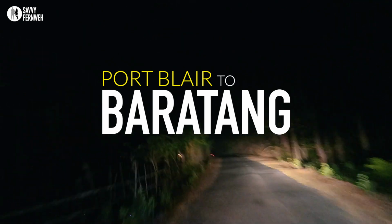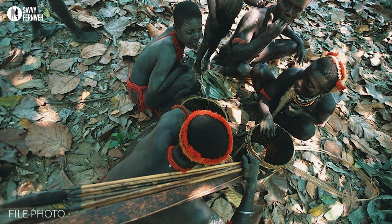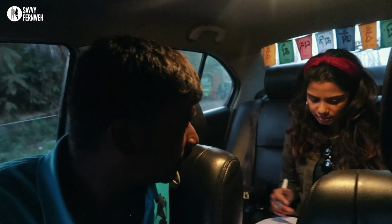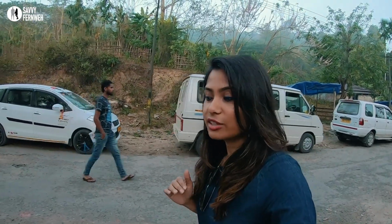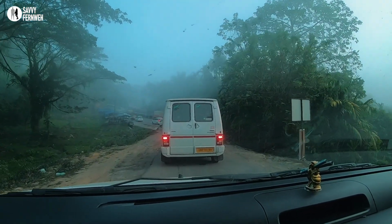While on the way from Port Blair to Baratang, you actually cross a Jarwa Reserve Forest area. We started with the 6 am convoy from Port Blair. For entry into the Jarwa Reserve Forest, you need to fill up the entry permit form, which you can ask your driver to bring. Because we will be crossing some tribal area, photography and videography are mostly not allowed. It takes around 3 hours to reach Baratang from Port Blair.